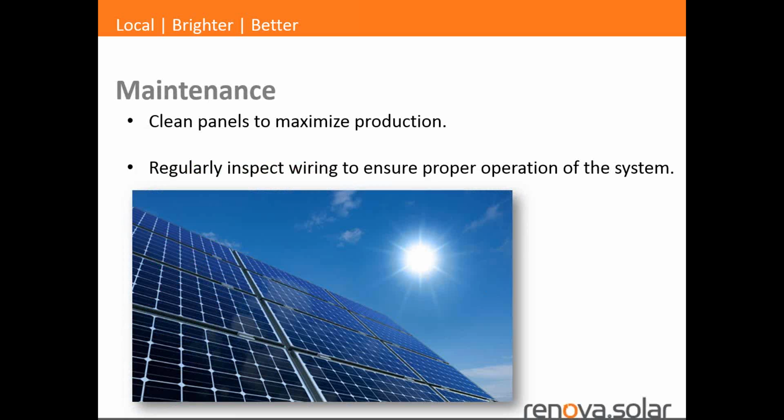We don't recommend homeowners going up on the roof because it could be dangerous. You could fall, you could get injured. But if the panels are actually accessible and you can see them, squirting them with your regular garden hose, getting all the dust off, is also a good way to keep the dust off and keep that production up. The more dust that gets on the panels, the less the production, meaning the less electricity that will be produced.